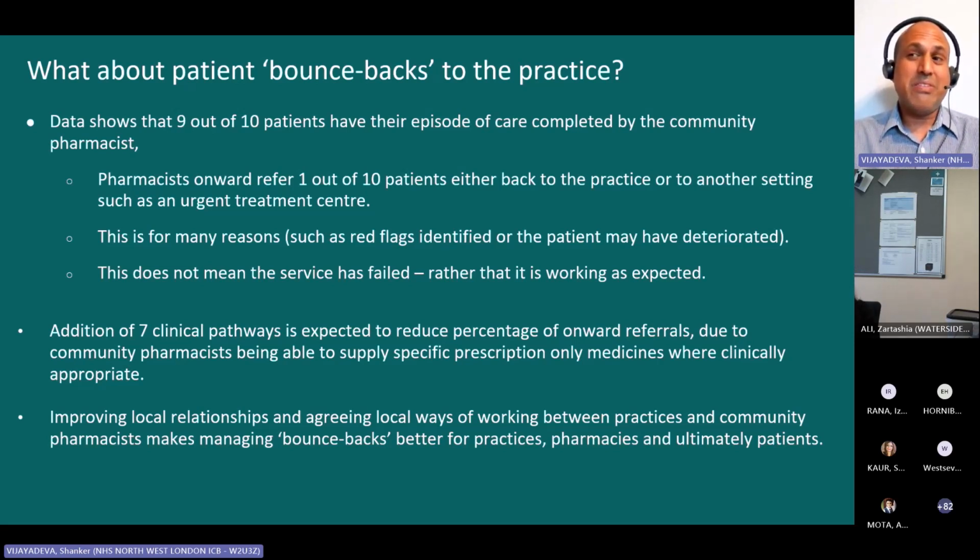So it might be that, even if there's a view that those pathways or protocols may evolve and change, I think we could just think through that. If you are seeing a high level of bounce backs with a particular pharmacist or pharmacy, maybe you just need to discuss it and then obviously involve others if you feel that there's something that needs deeper discussion.